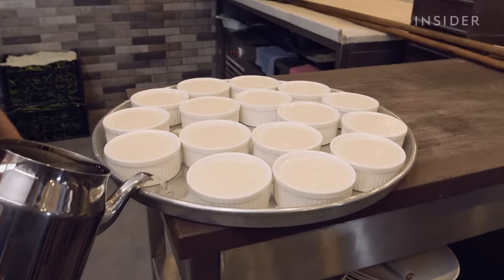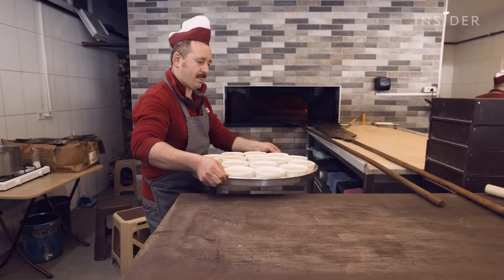Cooks bake the pudding in a water bath inside the same wood-fired oven used for lavash.